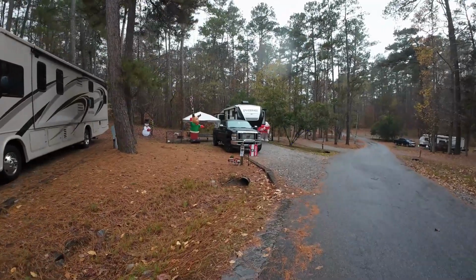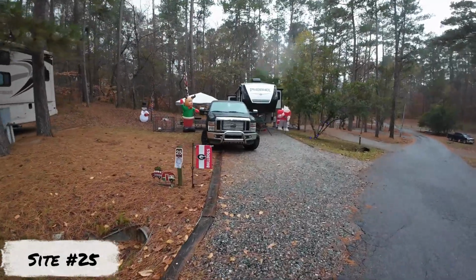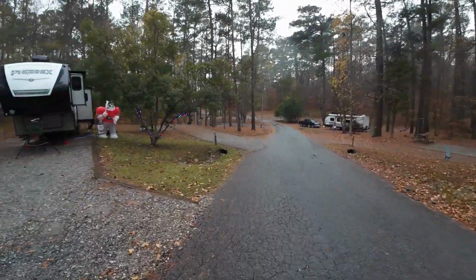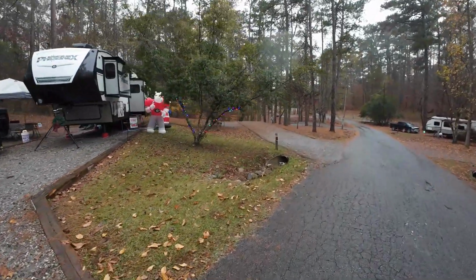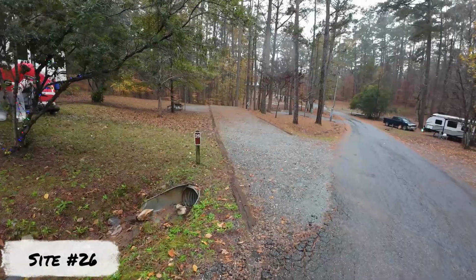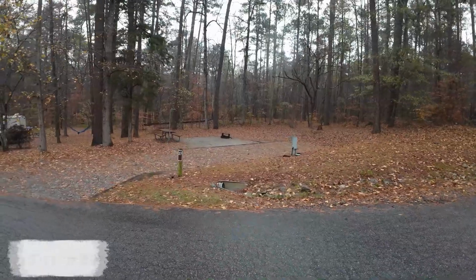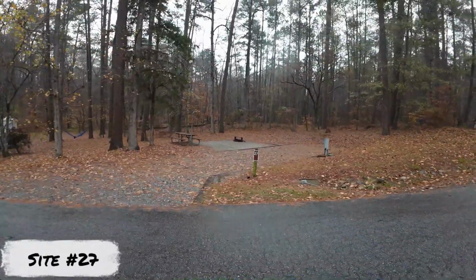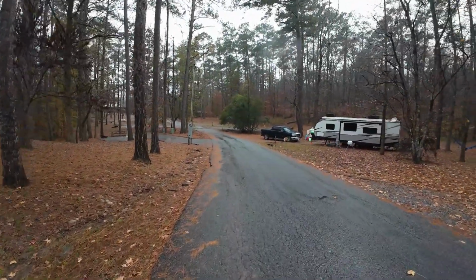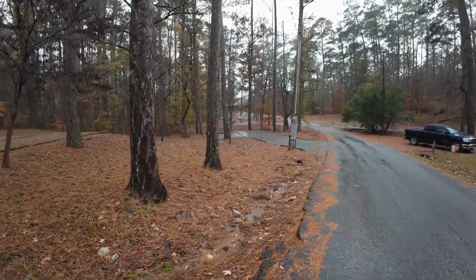Yeah, this is 25. The one with the reindeer and the flag and the snowman is 25. This is the view from coming down the road. 26 on the left. Man, they fully decorated and everything. 26. This is 27 on the right. 28 is on my left and 29 is on my right. Coming down. So you're looking at 28, the one with the power box.